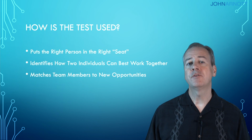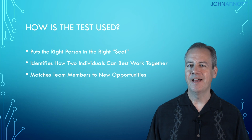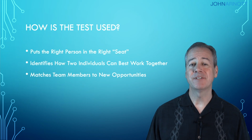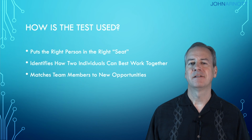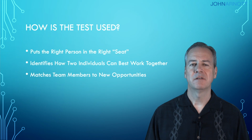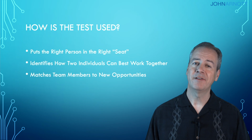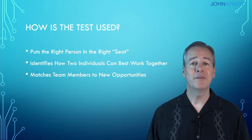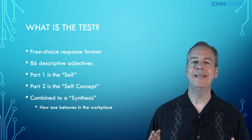It identifies how two individuals can work best together. At the end of this video, I'm going to show you how to measure the relationship between two people, and it matches team members to new opportunities. Once you understand the needs, the drivers, the values, all these things about a person, when a new opportunity opens in your company, you can look at who you already have and offer them that opportunity. A new position might open up and you have somebody on staff that'll be perfect for it and they will love doing it.